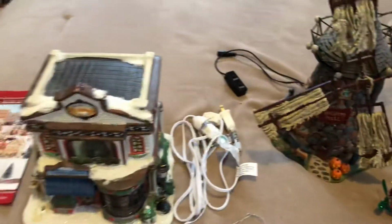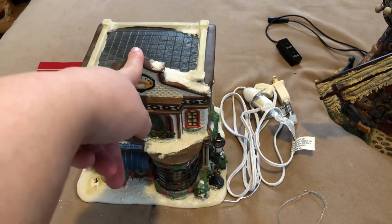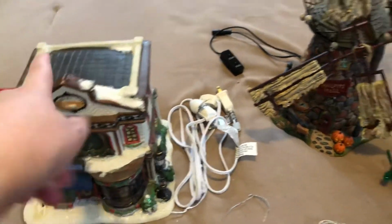So we paid about $5 for his. This was originally $5.99, so paid under that for his. And then mine said $3.99, but they both came in their original boxes, so pretty good thrift haul. Obviously, we're keeping the village pieces.